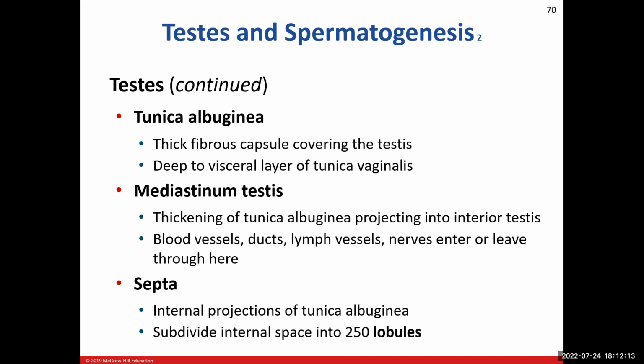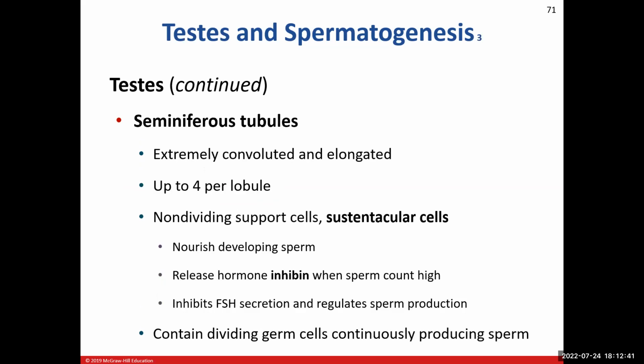Now, in the testes themselves, we're going to form these small compartments. And in these small compartments, this is where the sperm is going to be generated. So we have these little walls that are forming these compartments. That's the septa. That is going to come off of that inner layer of the tunica albuginea. And so roughly each testis is going to be divided up into about 250 lobules. I'll show you on a slide here a picture of what I'm discussing.